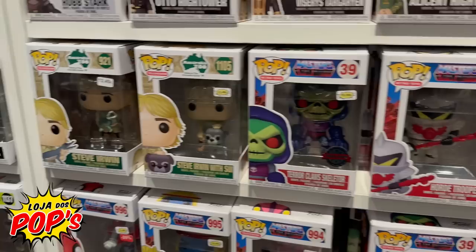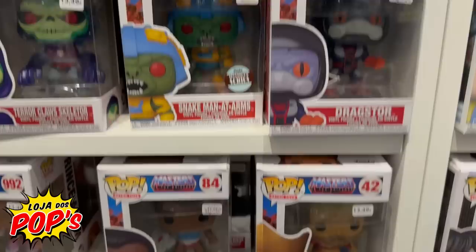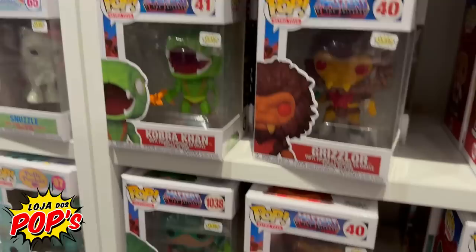Here is Steve Irwin. We love the Steve Irwin pops. They're actually coming out with a new one, which we are very excited for. Here is some Motu Pops. We have a specialty series exclusive Snake Man at Arms. Yeah, a lot of great characters. I just love how they've organized everything so you know exactly where to go for your favorite lines.